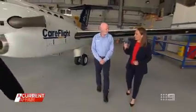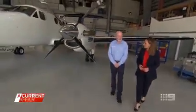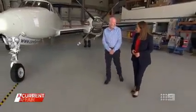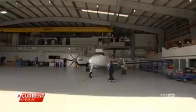The thing with these, they're big and expensive, aren't they? They are. To operate an aircraft like this, that's a twin-engine aircraft, is extremely expensive. The innovation of the electric aircraft means we can operate at a far more cost-effective level.